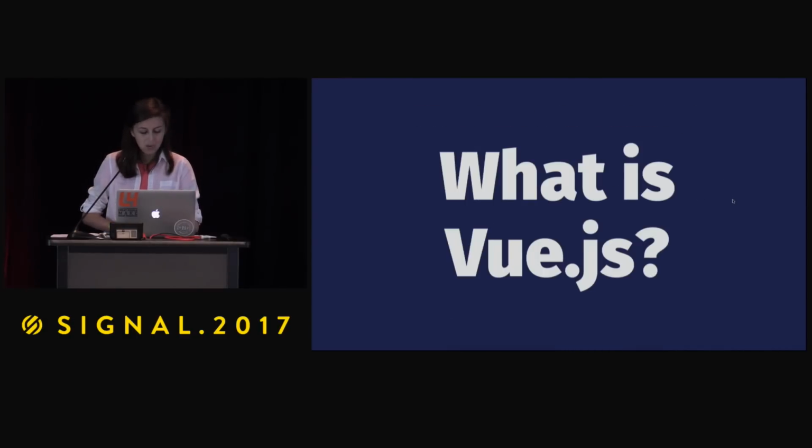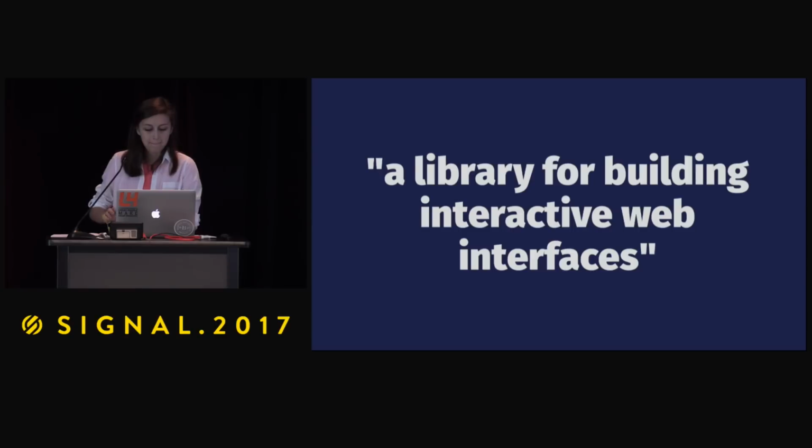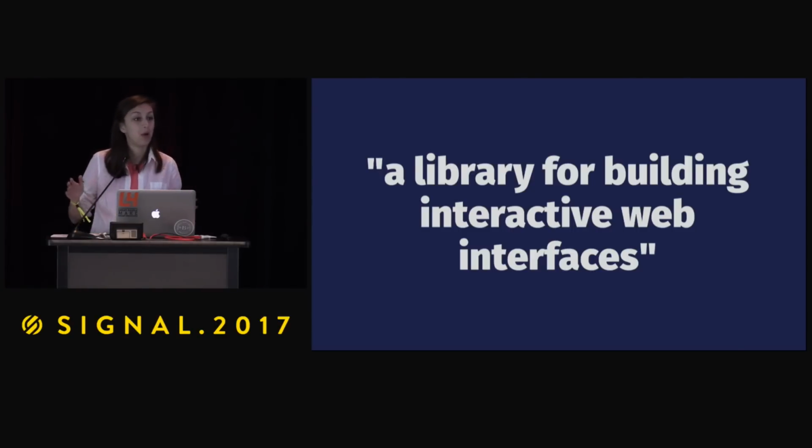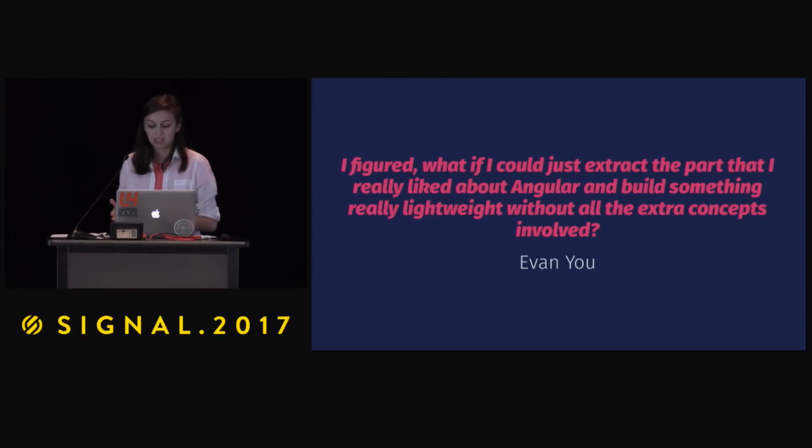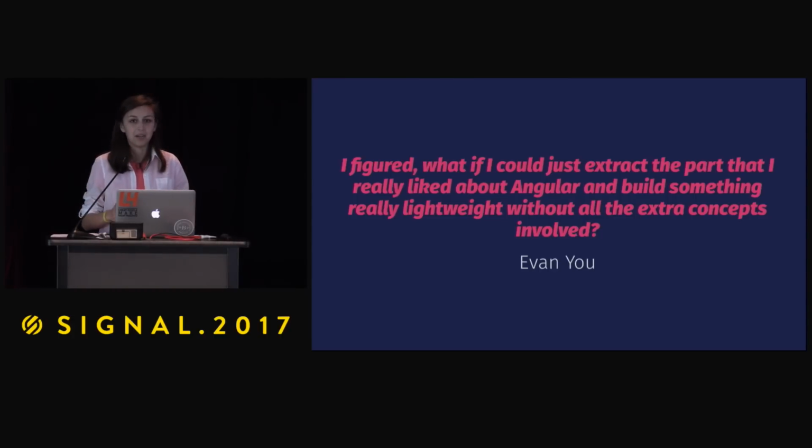So, what is Vue.js? It is, quote unquote, a library for building interactive web interfaces. The official story from the creator of Vue.js, Evan You, is, I figured what if I could just extract the part that I really liked about Angular and build something really lightweight with all the extra concepts involved. And so that is the official story of how it happened.